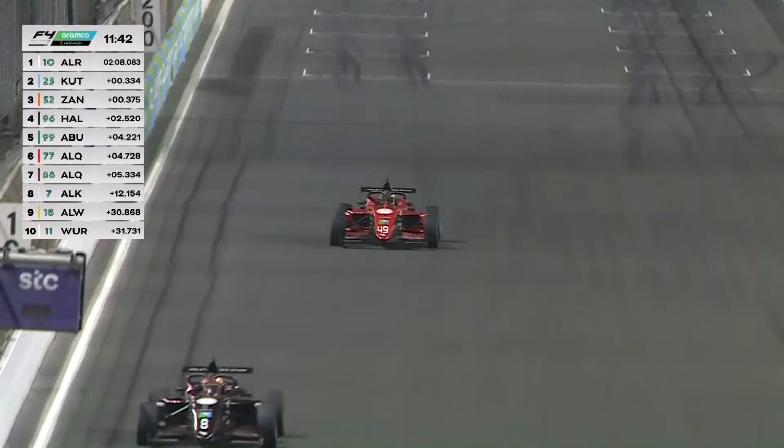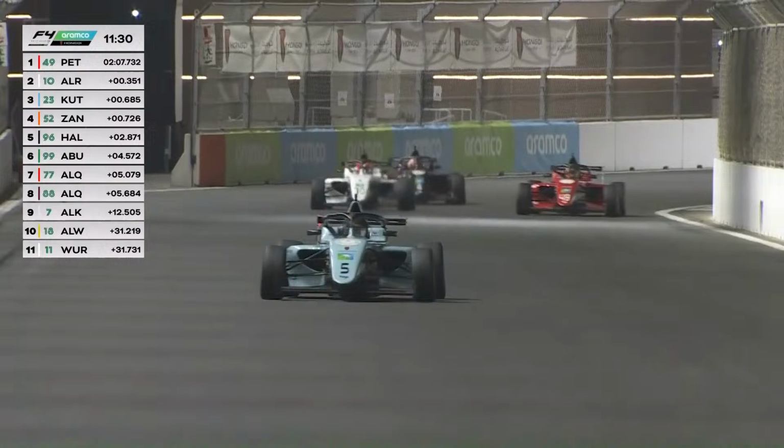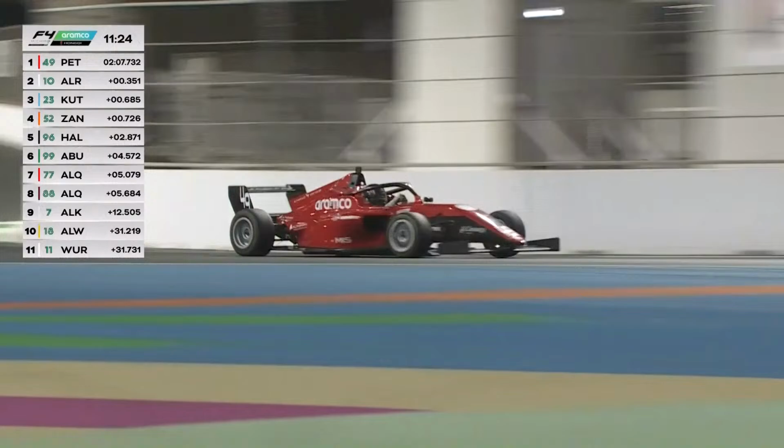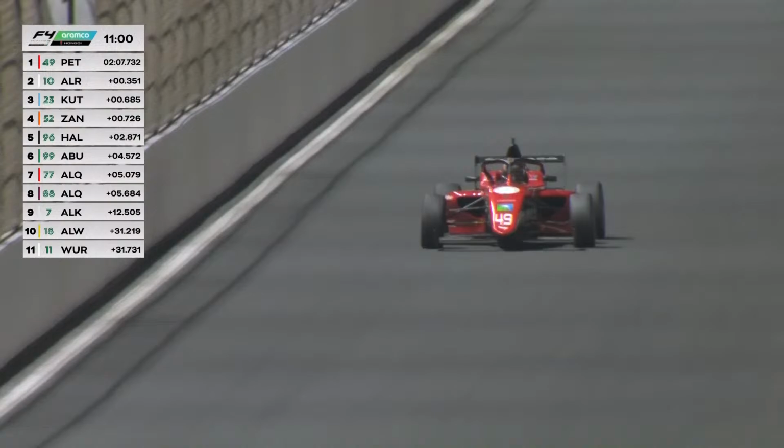He now has a little bit of traffic in front. Let's see if traffic... No, the traffic moves away from him. Perfect timing for Petrovic. Why, Rifai wants to take the slipstream maybe from Petrovic? No, he's not. He's just warming up for the moment. Let's hope that for Petrovic, this traffic in front of him wasn't too much of a problem to deal with. Such a shame for Wurz that is now out of this qualifying. Real shame.